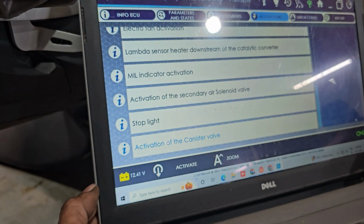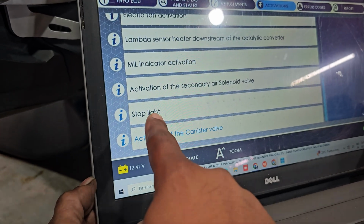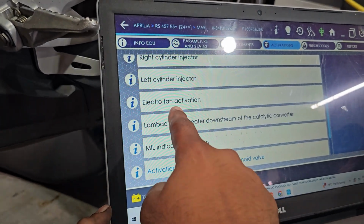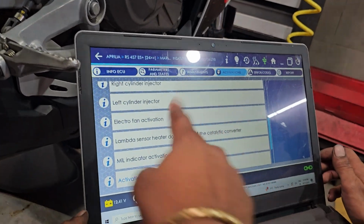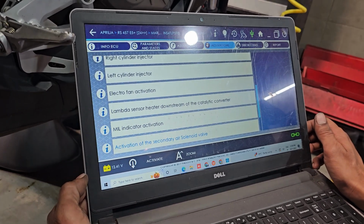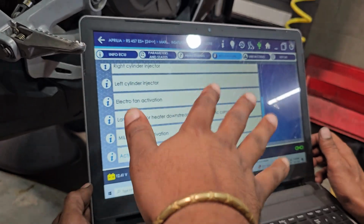All these things were tested and I was clearly able to see when they selected stop light, the stop light was working. When they selected this particular electro fan activation, the fan got activated. So that's how this particular system is checking each and every electronics of this bike, and if there is any issue in this system, it will throw an error over here.